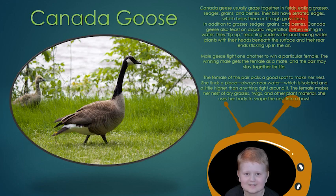When eating in water, they tip up, reaching underwater and tearing water plants with their heads beneath the surface and their rear ends sticking up in the air. Male geese fight one another to win a particular female. The winning male gets the female as a mate, and the pair may stay together for life.